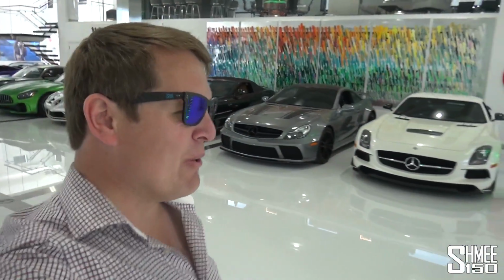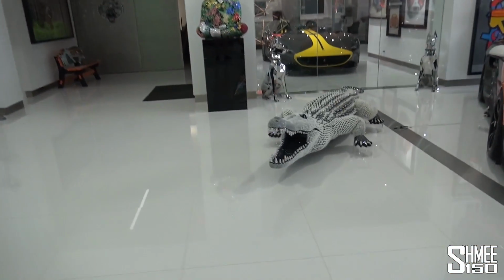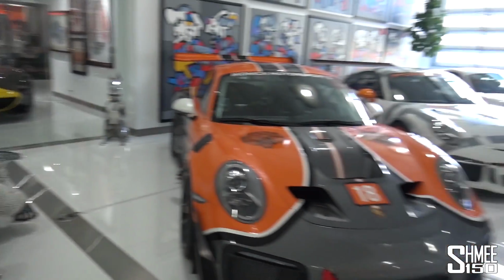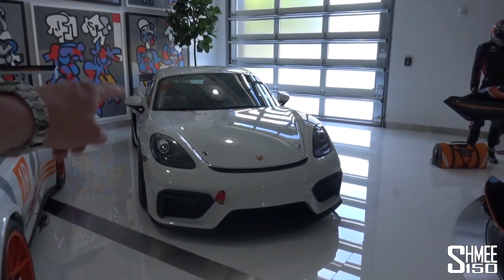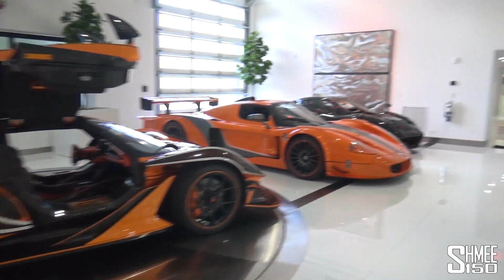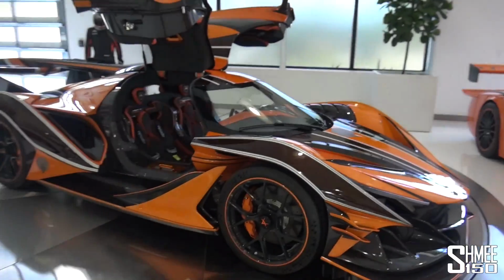All right then, let's head back inside. Like I said though, always an awesome place to be. You can see the Monza SP2 as well, the grey with the yellow just through there. I think this alligator is new to join the gallery as well. There are so many cool things around. The Porsche race cars, the GT2 RS Club Sport, the GT3 Cup and the GT4 Club Sport. These are really grabbing my fancy at the moment. And the Apollo IE next to all of these awesome cars.